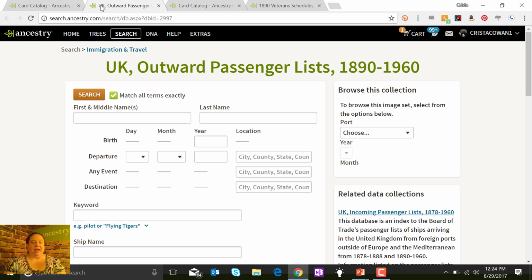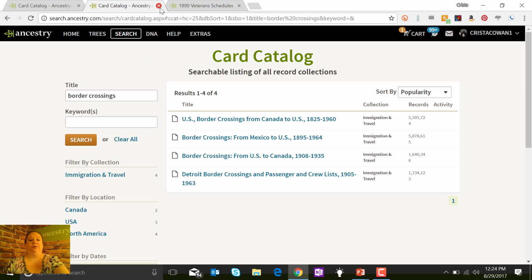Again, not every single passenger list of every single person who came into the United States survives. So these outbound passenger lists might be the only record you have of an ancestor's leaving the old world to come to the new world. But even if you found your ancestor on an incoming passenger list, finding them on an outward passenger list might provide you with more information, more context, more details about them, about their lives, about where they came from, who their other family members might be. So these are super, super valuable records.